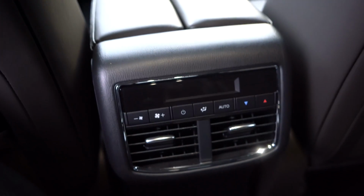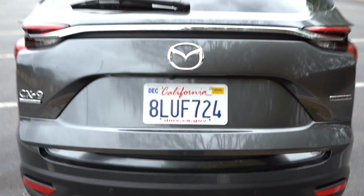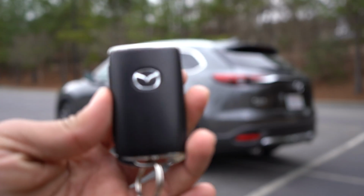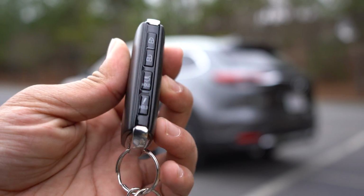That's great. Talking about that trunk a little bit, there's literally a dozen ways to open that trunk, like the lift gate thing. You can kick underneath the vehicle and it'll open up that way. You can use the key fob, which is actually a new key now for Mazda. I actually don't really like it. It feels cheaper than the one that they replaced. It's kind of plasticky feeling. Not a huge deal, but just thought I'd mention it.